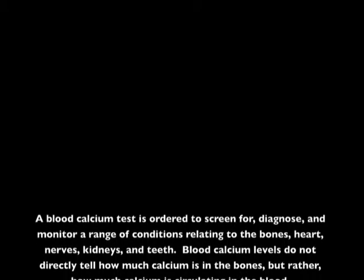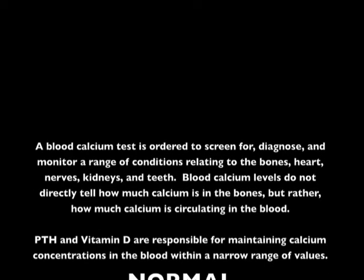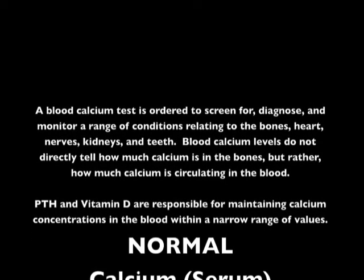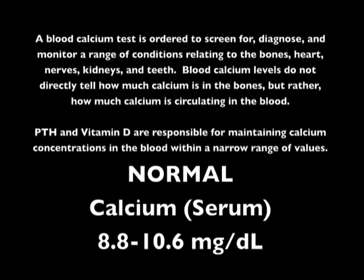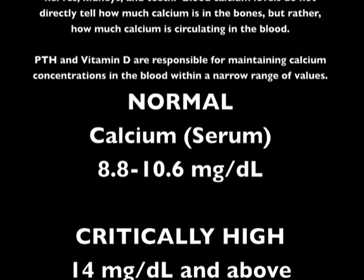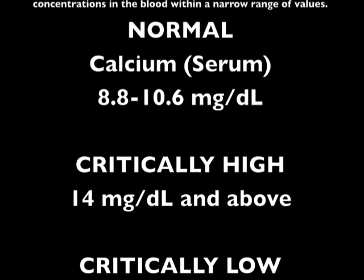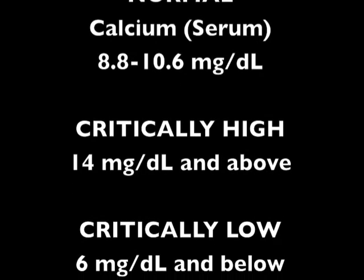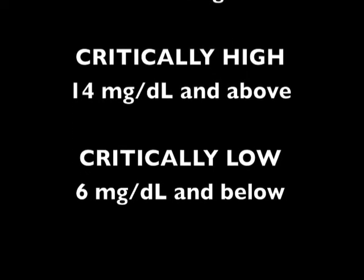A blood calcium test is ordered to screen for, diagnose, and monitor a range of conditions relating to the bones, heart, nerves, kidneys, and teeth. Blood calcium levels do not directly tell how much calcium is in the bones, but rather how much calcium is circulating in the blood. PTH and vitamin D are responsible for maintaining calcium concentration in the blood within a narrow range of values. Normal values for calcium serum ranges from 8.8 to 10.6 milligrams per deciliter.